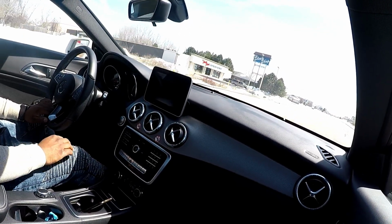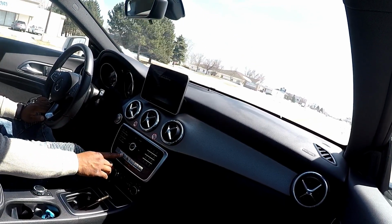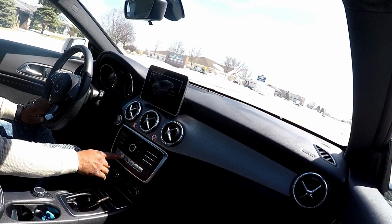And speaking of that, since I've got a little bit of open road here, I'm going to go ahead and switch to sport and give it a little bit of acceleration just to see.